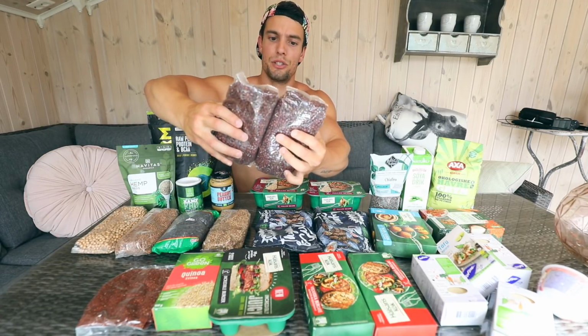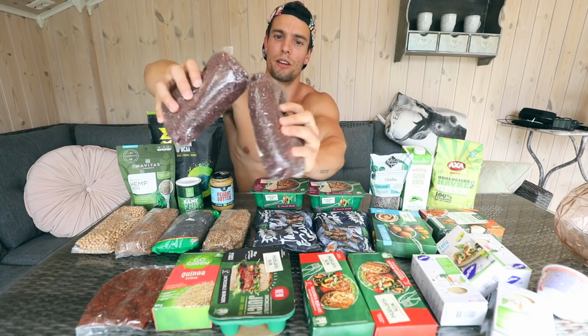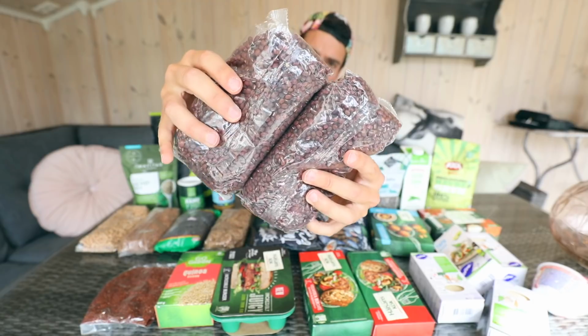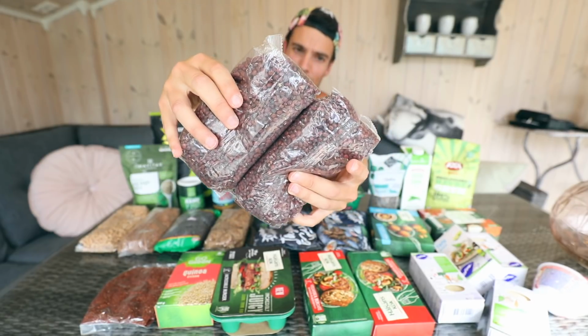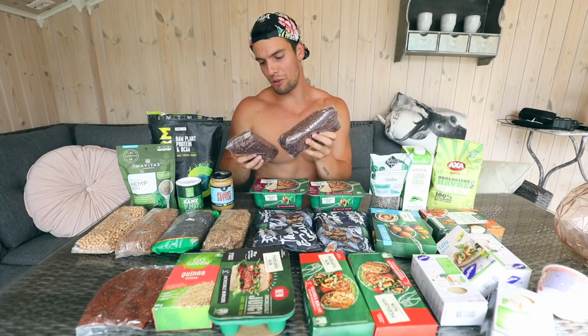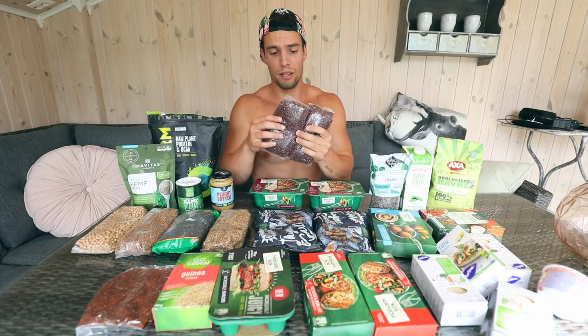So we have azuki beans here, and you can see they're brownish, reddish, and they taste really good. They're very versatile. You can use them in so many dishes. Per 100 grams, they have 20 grams of protein, which is great. And legumes in general, like beans, are very good for you.